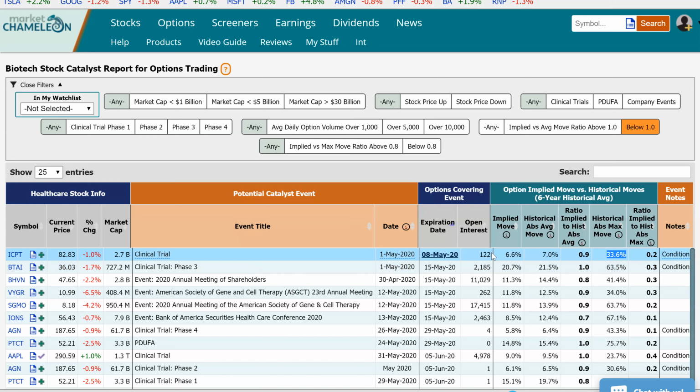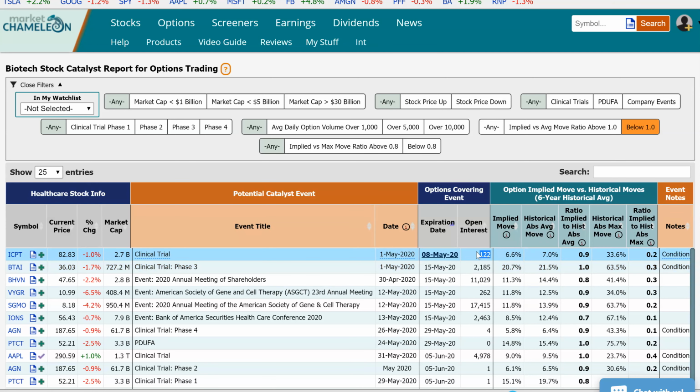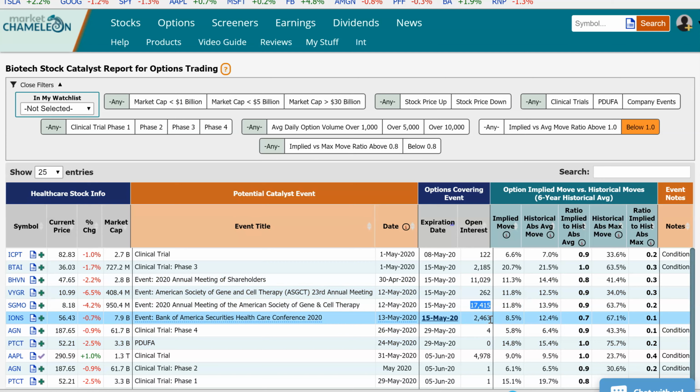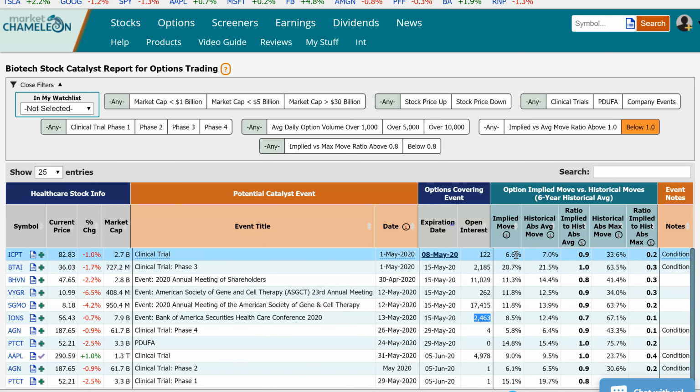And here you also have the open interest. This lets you know how much open interest in the contracts there is on that expiration. If there's a lot of interest and a lot of betting going on, you'll see a high open interest. This one here, there's not that much, so not that many people are paying attention to it, or at least trading around that event right now.